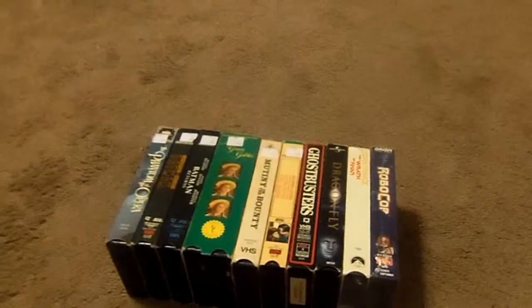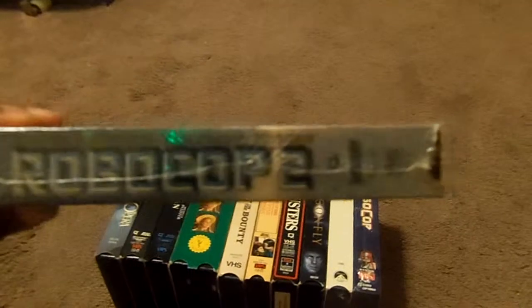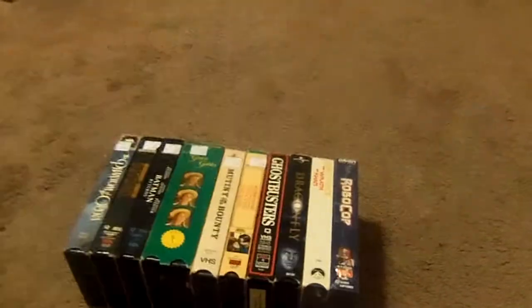And the last tape I've got in this collection, RoboCop 2. Here's the front. Spine. Other spine. Top. And the back. And the mouse chewed up the cellophane wrap.